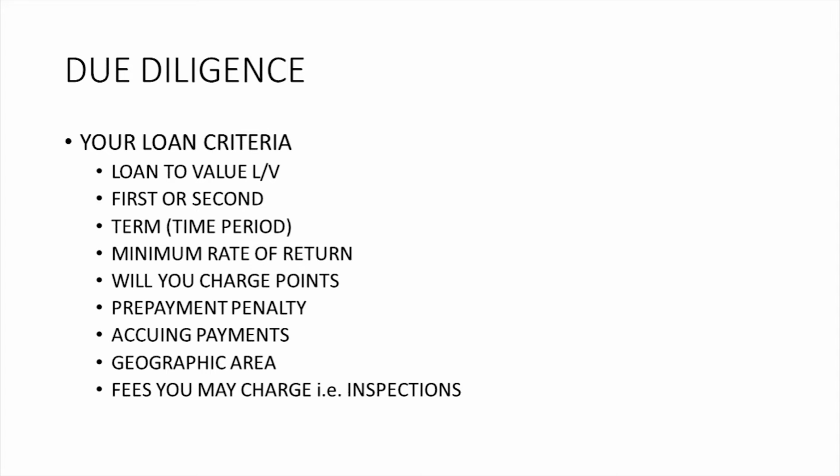Term, the time period you want the loan for. I don't do long-term loans. I do flips that are usually a 6-month or a year maximum. My long-term loan is usually 3 to 5 years. My thinking is that the borrower would be better off putting their properties in a portfolio and finding a portfolio lender at a lower interest rate than they're paying me.